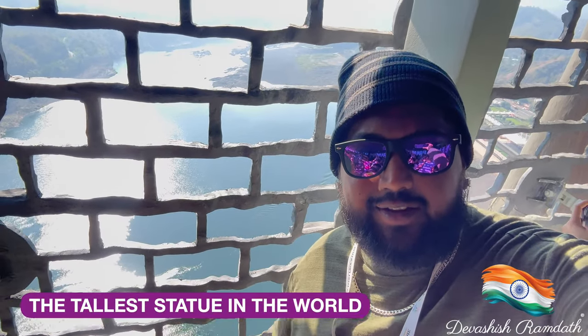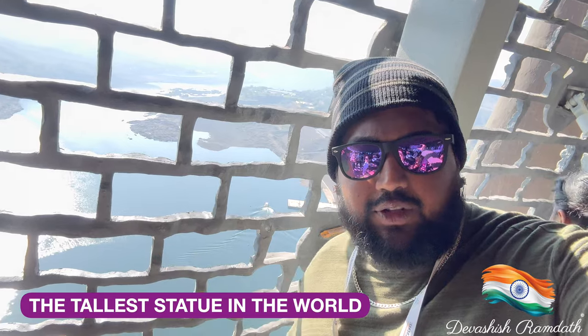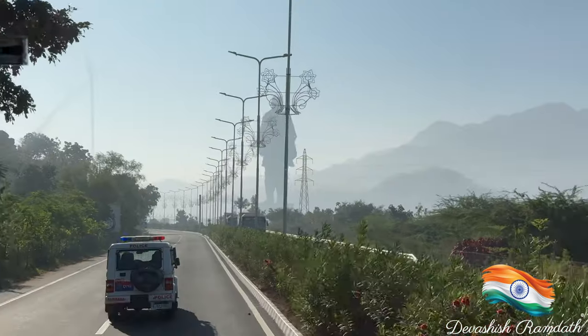We are at chest height, the tallest statue in the world, right? And there's a reservoir to the back there, so we can't stay too long here. We go in. 71st No India program from Trinidad.